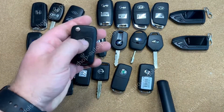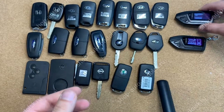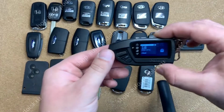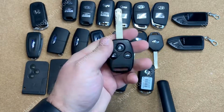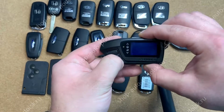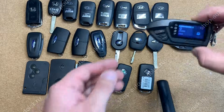Keys from Kia Rio 2017 and one from the Honda Pilot 2014. Their signals are caught and recorded by the original and fake testers. And the key signals from Kia Ceed 2015 and Honda Accord 2012 are caught and recorded only by the original tester.